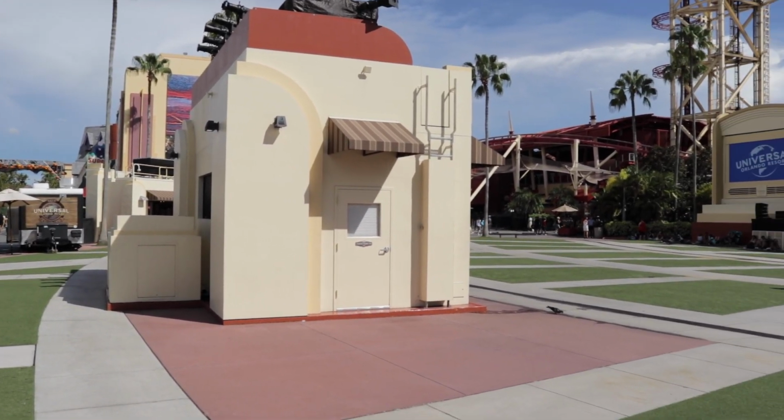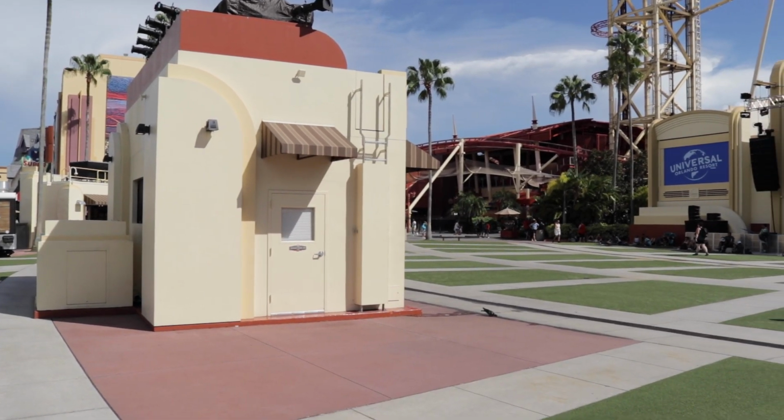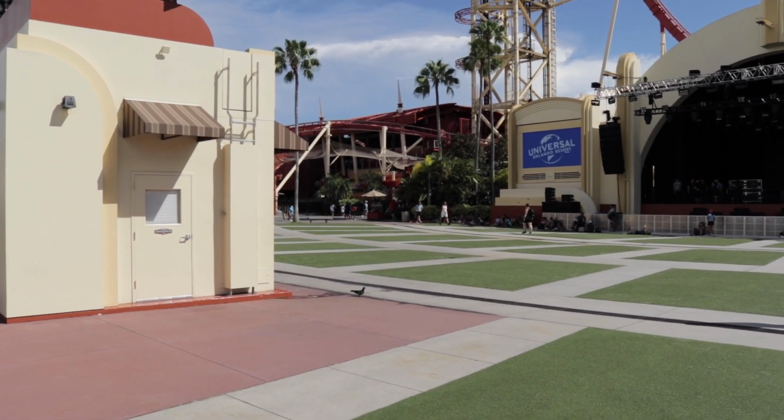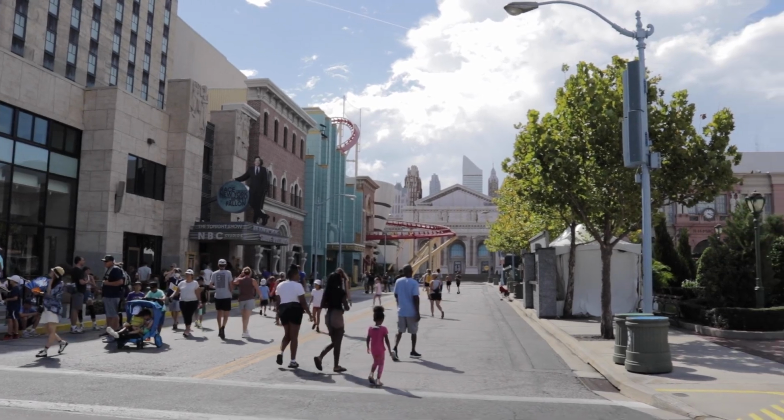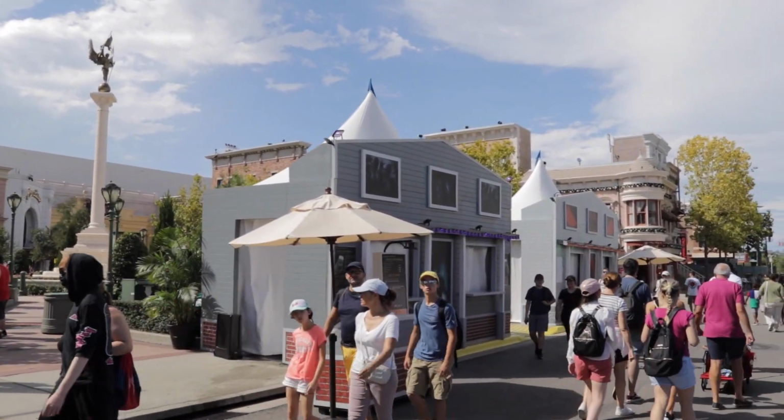This Music Plaza area over by Riptide Rocket, which normally is a huge house entrance right here, so I'm sure that they're going to be setting up the stanchions for this probably pretty soon. Okay, so now I'm heading in the direction of New York and then Gramercy Park, and there are a ton of food booths over here.